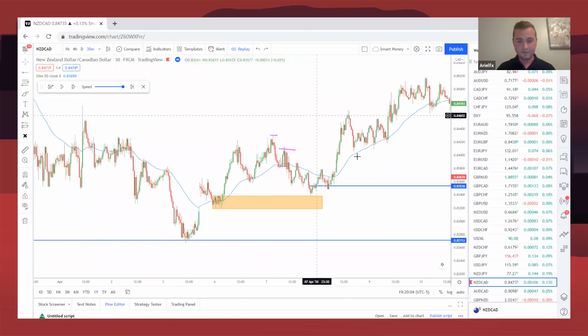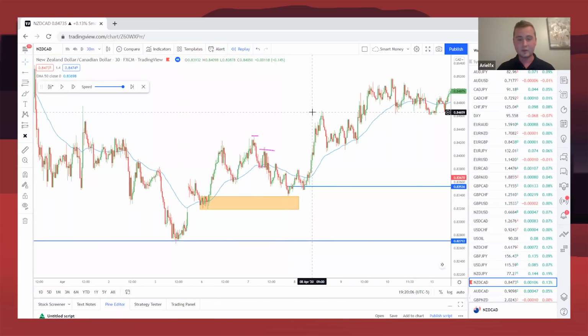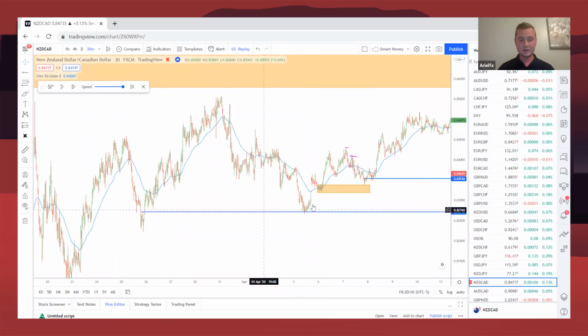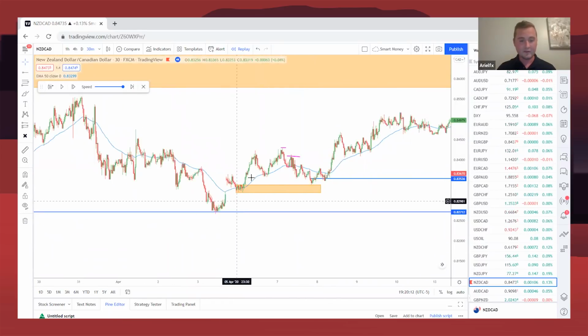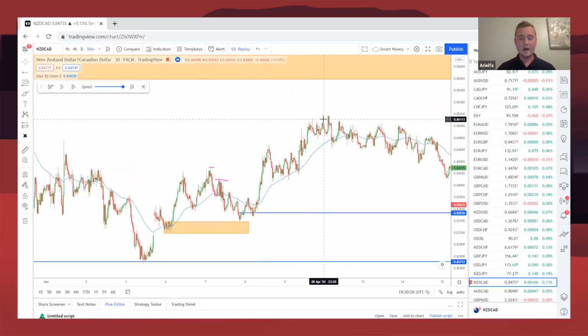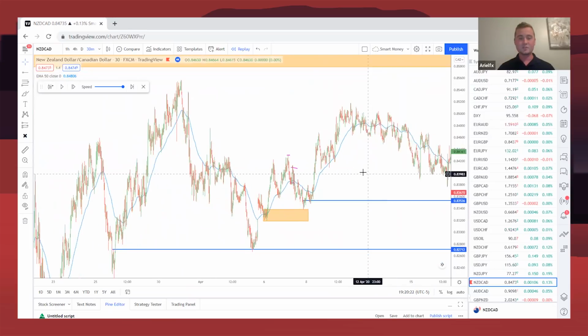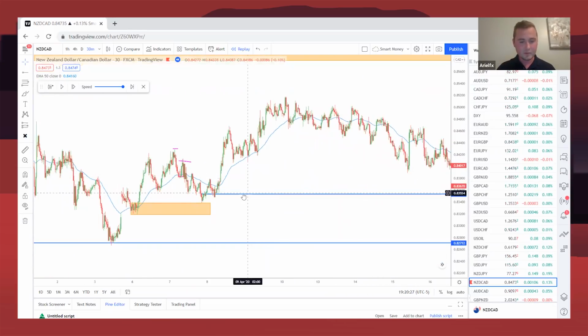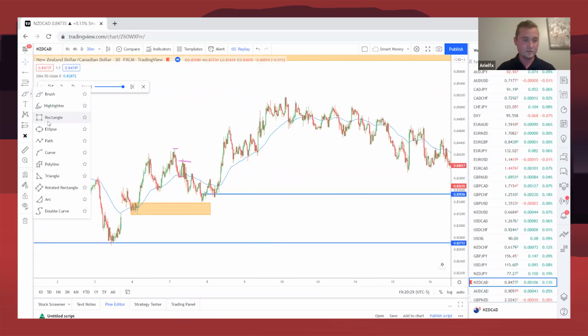Now, we have finally made a higher high in the market. We have reacted from our higher time frame demand zone. We have confirmed the longs with the counter trend break of structure, not only here, but down in here when we broke that counter trend. Now the higher high has been made. So now where do we look next for a potential opportunity? We're going to be looking at our next point of demand right in here.